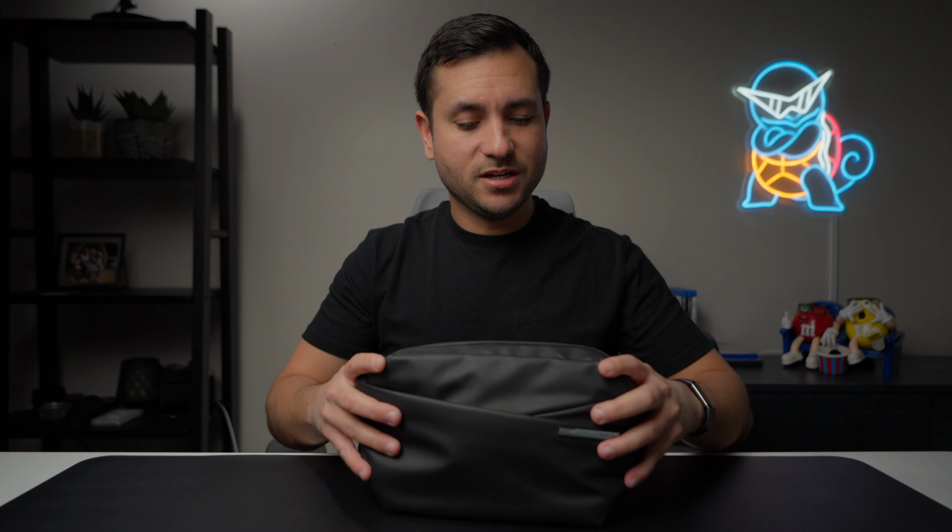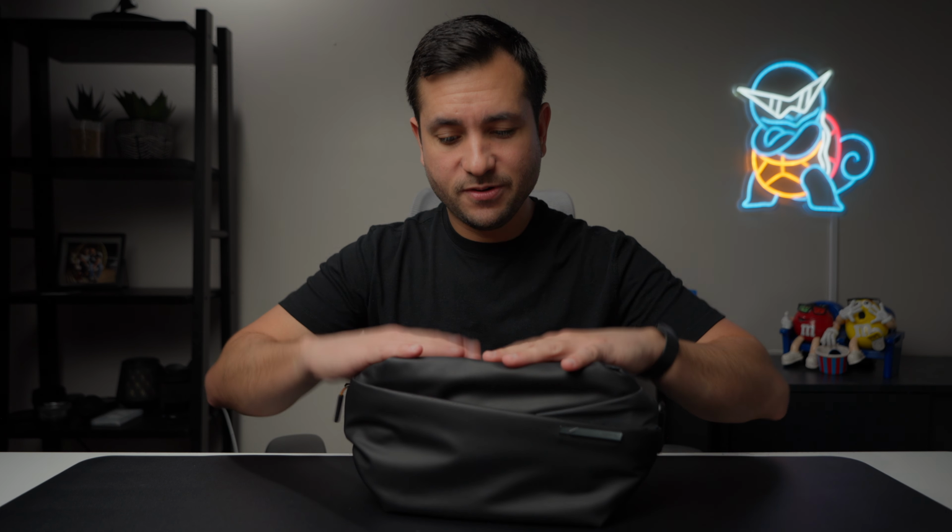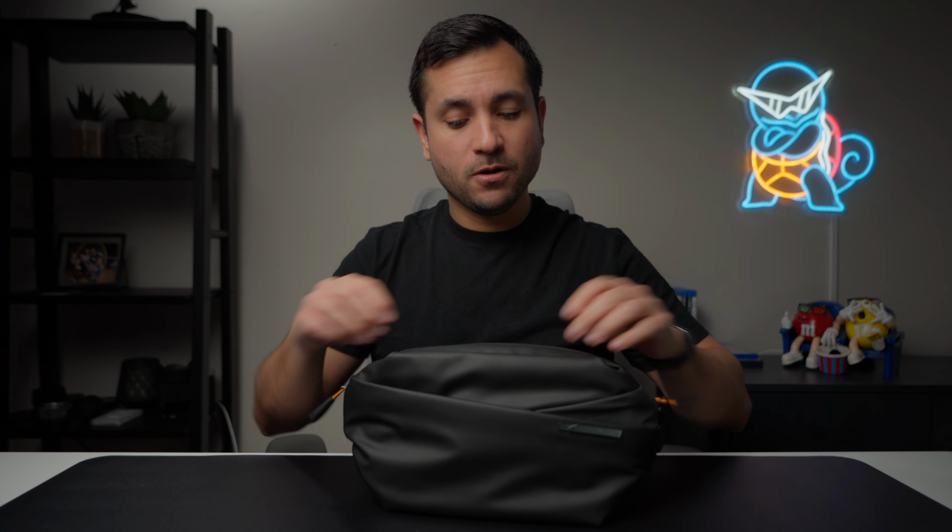But you want to get yourself something that is maybe 3 to 5 liters in size that you can fit all of your little gadgets in, but also isn't going to be super cumbersome when you're walking around. So let's go ahead and crack this open and I'll show you some of the other things that I have in here.